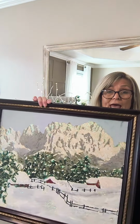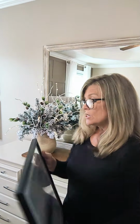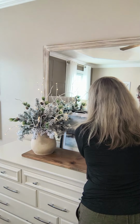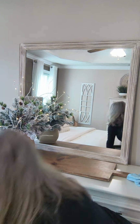larger frame since my mirror is a lot larger than hers, and use the thrift store frame that I gave a makeover to. So what I want to do is try both of them to see which one I like better, and then I'll go from there. So this one would go right in the back. And everything does blend real well, but it's not really a Christmas wintry vibe as I would want. So let's try the thrift store one.